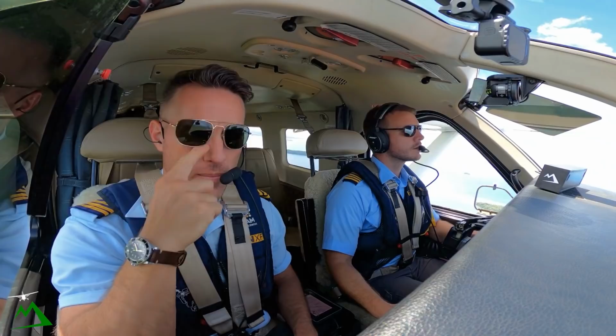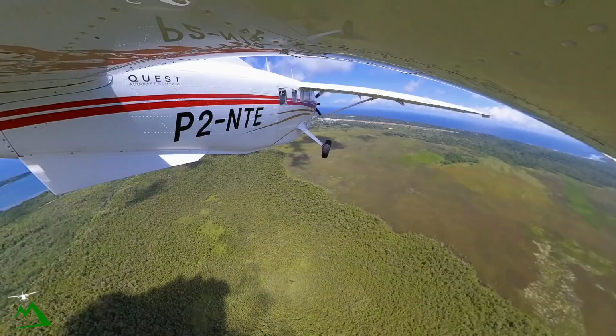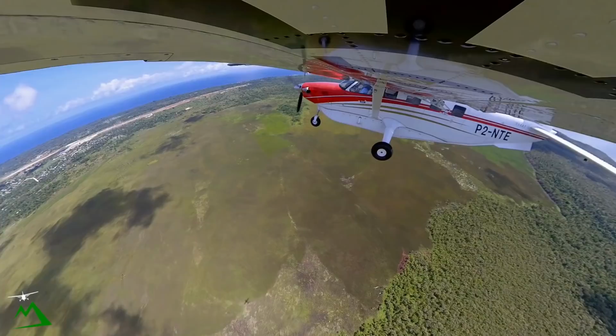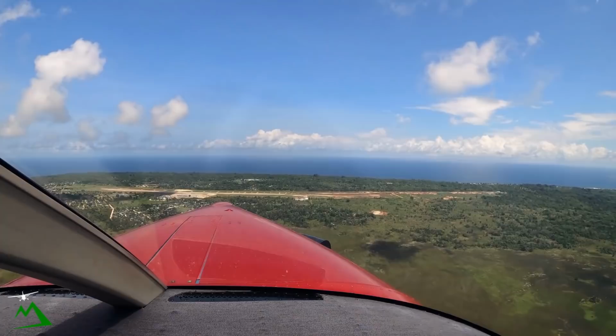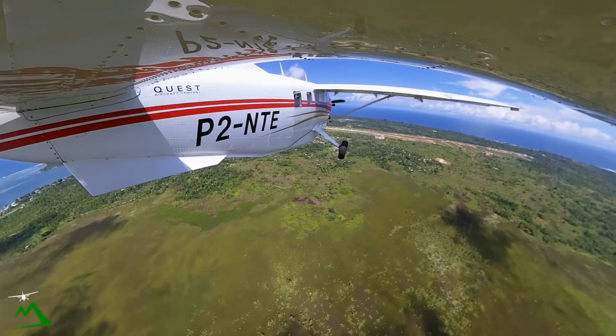We need to go around. Increase power, pitch for 73, flaps 20, setting max torque for the climb, climbing straight ahead. Looks like I'm going to overfly the field. All stations, KVN, November Tango Echo, changing to overflying the field, entering the left downwind, runway 12. KVN. It looks like this end of the runway is where they're doing the work now. Yeah. November Tango Echo, the mic connection on the ground, 1005, thanks.